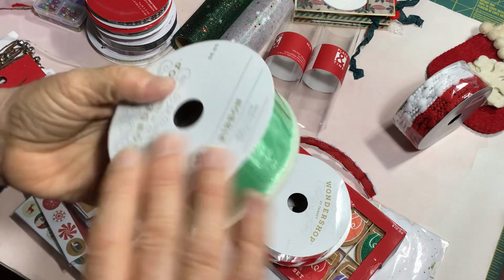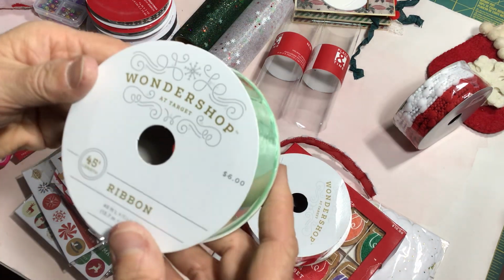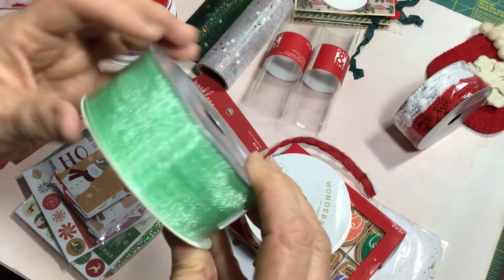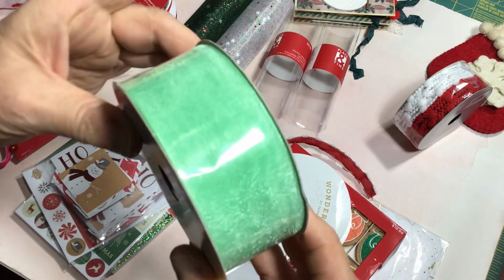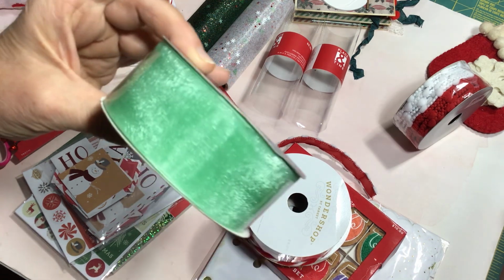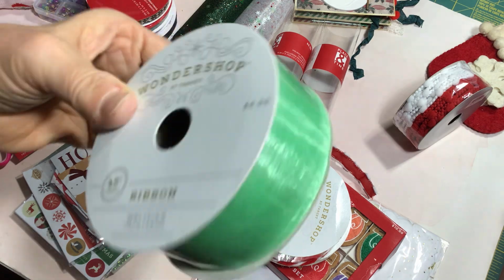This one regularly was $6, so again, $3. It's 45 feet in length, so they're very generous on that. And the color of this, the soft minty green, is just so, so pretty. This will go with a lot of my paper crafting collections that I've been collecting over the years.